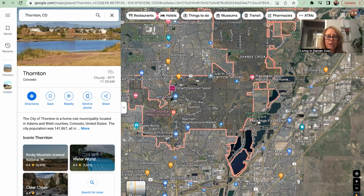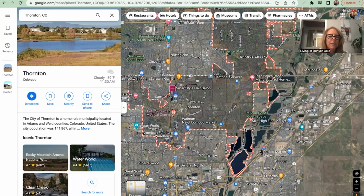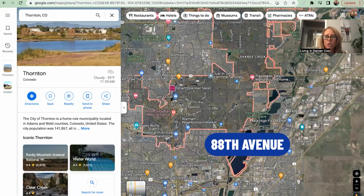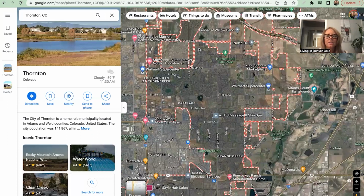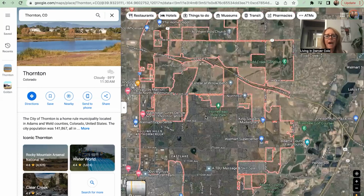This section down here off of I-25, this is probably around 88th Avenue. Yeah, here's 88th. It's going to have that older neighborhood feel, homes built in the 70s. Again, you go up north of 120th, and this is the area where you're going to find a lot of the new builds. But again, you've got that mix in there. So that kind of covers the general overview of the map.